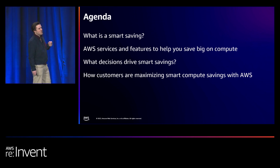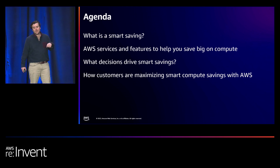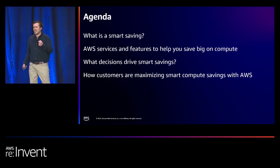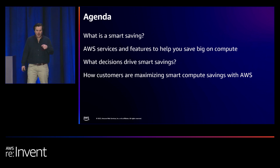We'll talk about that as well. And then of course, we'll share a little bit about how customers are really maximizing savings in 2023 and where I expect, or really believe with high levels of confidence, they're going to continue to reap those benefits and continue to see improved efficiency through 2024 as well. All right, so let's jump into it.